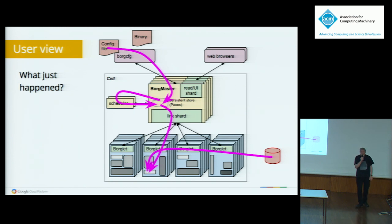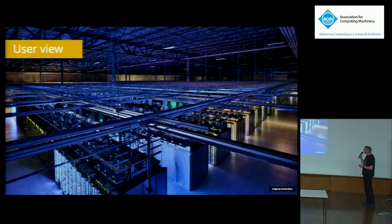What the Borglet does is it says, great, you want me to run that task. Do I have a copy of that binary? No, let's make it so. So it goes and pulls a copy. Actually, we use a sort of combination of pull and a torrent-like distribution protocol to get those 5,000 to 10,000 copies, is my guess, of that binary spread across this data center pretty quickly. So there we have it.